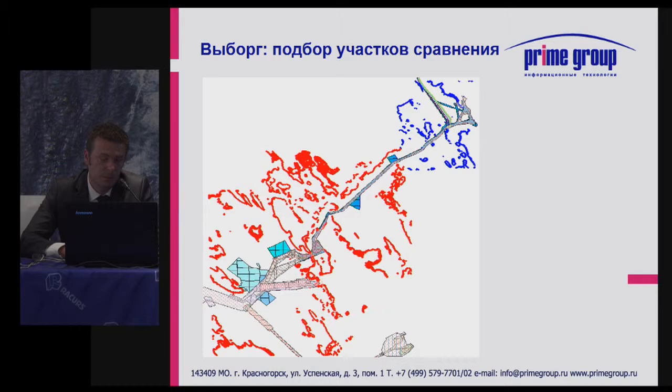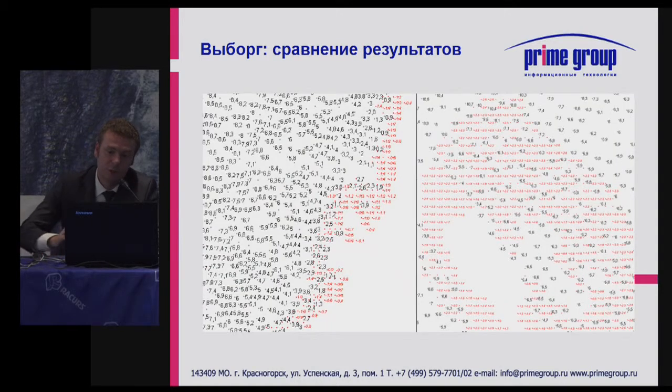ports. So there are very few crisscrossing with the data acquired by satellite materials, and we select only 8 sections where we had this crisscrossing and analyzed the data that we acquired.